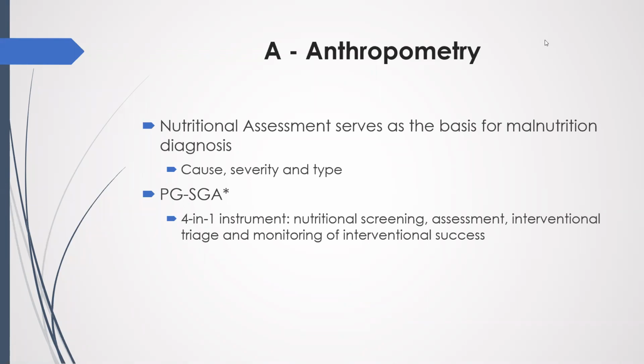It is a 4-in-1 instrument that does nutritional screening, assessment, interventional triage, and monitoring of interventional success. And I think personally the beauty of this tool is that because it's so comprehensive, it looks at the patient post-discharge as well. It will give us a clearer picture if the patient comes for follow-up 2-6 months down the line.